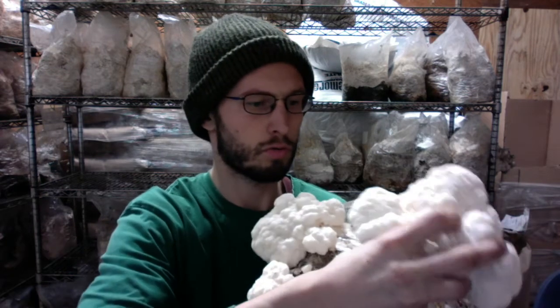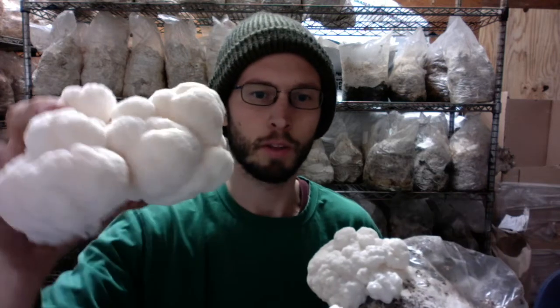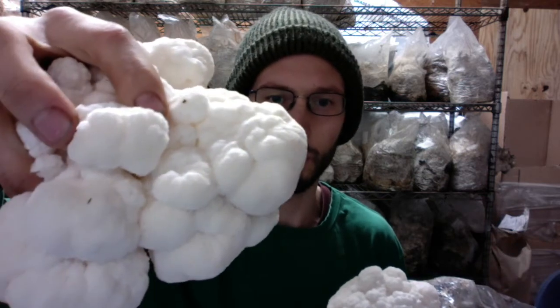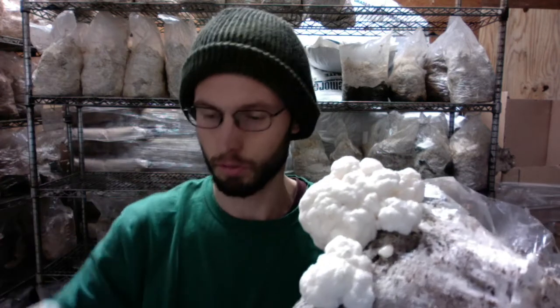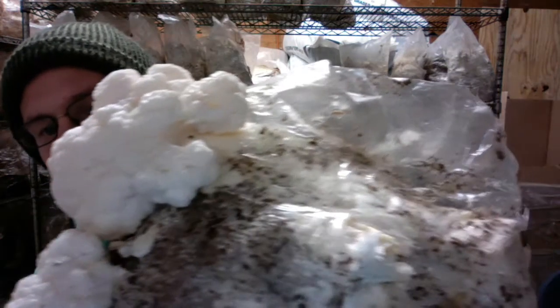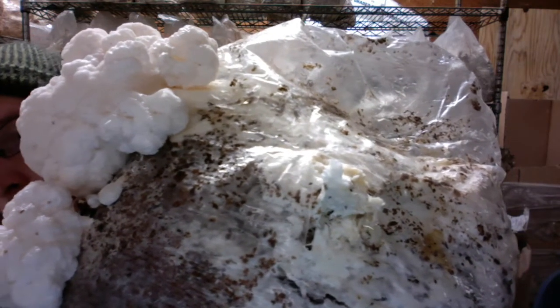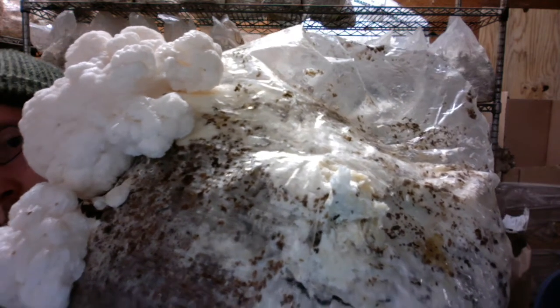Whoa. Nice. So here we've got the mushroom, the fruiting body. This is lion's mane, a beautiful specimen. And then we still have this mycelium, which has remained. And you can see the mushroom came out of this hole that we made in the bag, and is growing right out of the mycelium.